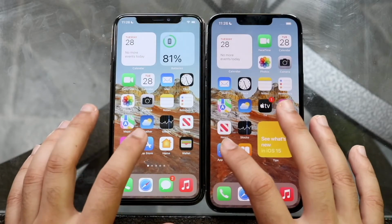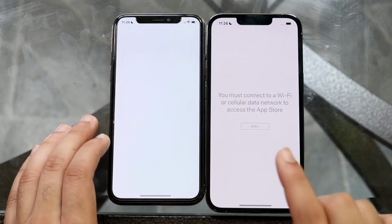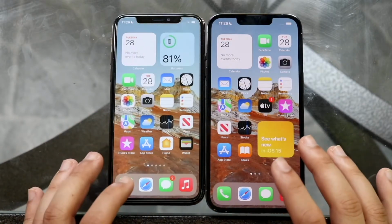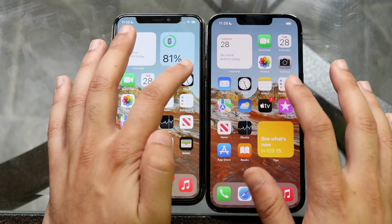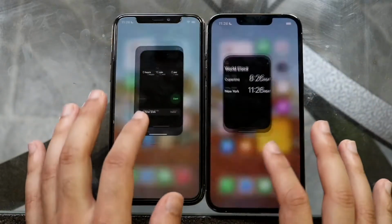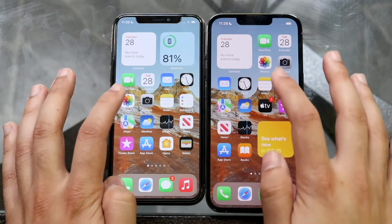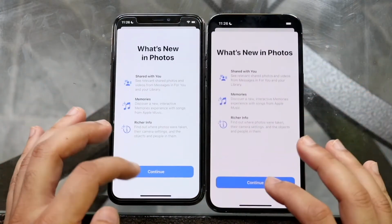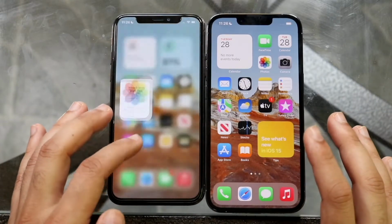Hopping out of this one, let's get into the App Store, 3, 2, 1. Now I do think that, I'm not connected to the network here, so we'll just load that one up in the background for RAM management. Now let's get into clock, 3, 2, 1. And pretty much the iPhone 13 Pro, I think, was the faster one. Photos, 3, 2, 1. And for some reason, the 13 Pro didn't want to click that. But again, we'll load that one up for the background.